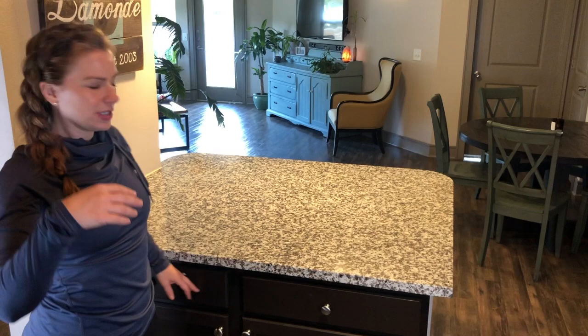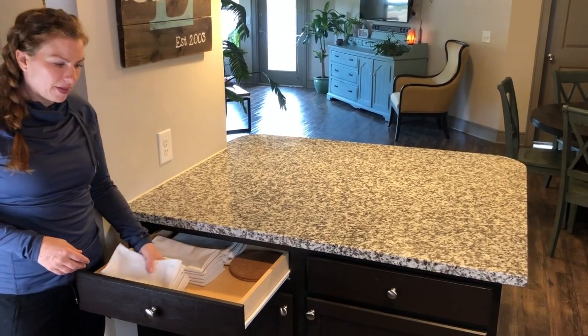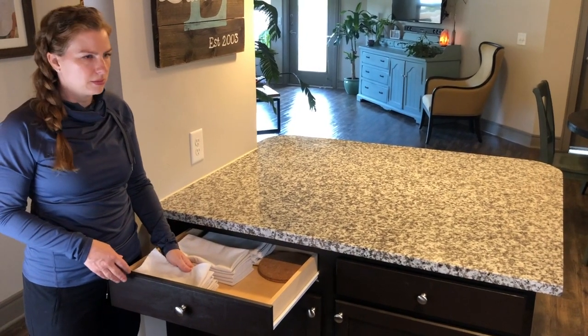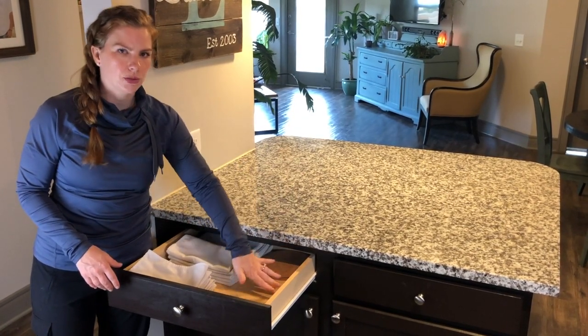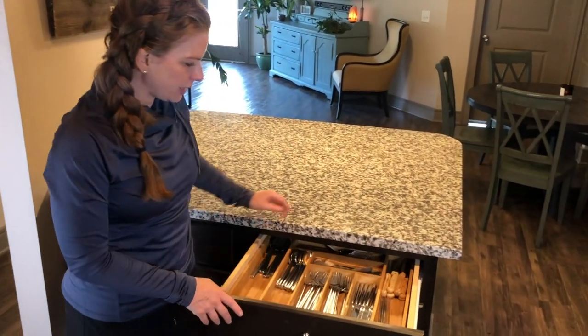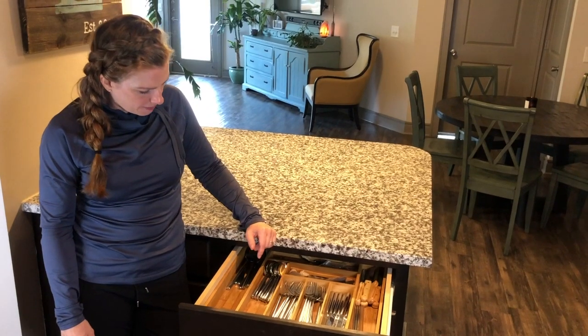Now I'm going to start with the drawers. So in this drawer, there's only cloth napkins. We don't use paper napkins. We've used cloth napkins for, oh my gosh, it's close to 20 years or something. A couple of trivets, and normally there's 2 pot holders in here, but they're in the wash. And then silverware, the same silverware we had when we got married.